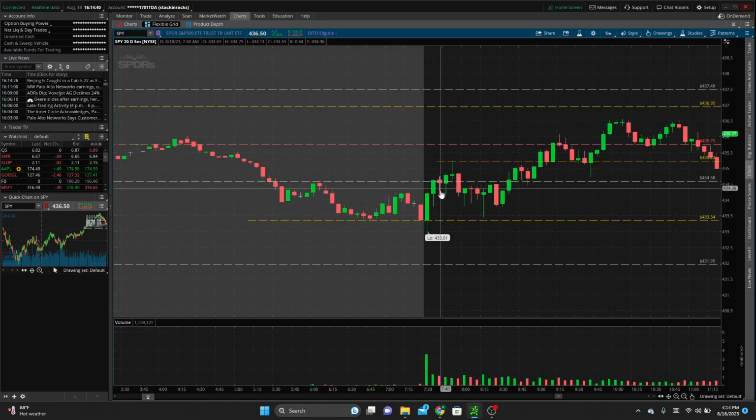We bounced around for a while. I held all the way until this candle is what stopped me out. So we had opened up right below the level. We pushed down. We failed to break the low that we had set on the previous candle, almost formed like a double bottom, essentially where we bounced off the same exact area, pushed up, and once we pushed up into this zone and showed strength, I got out for a $14 loss. That's on a single contract.